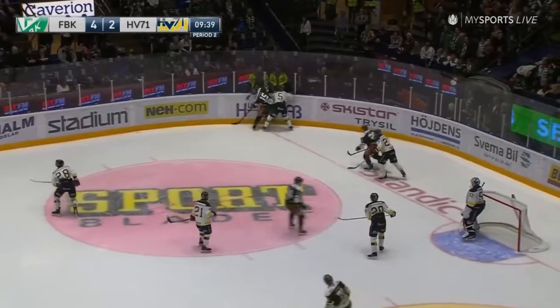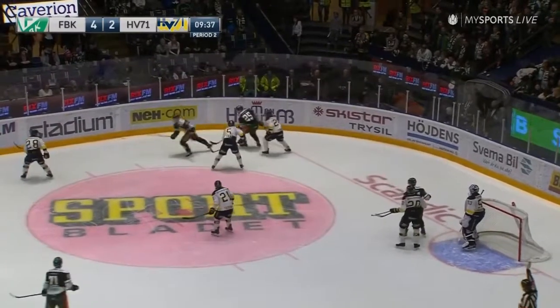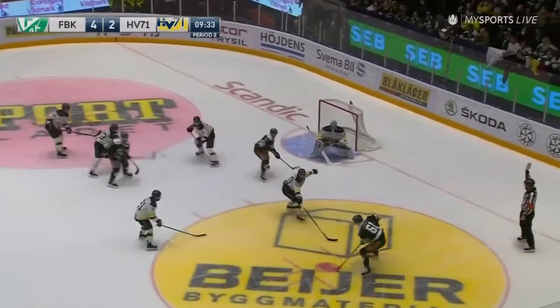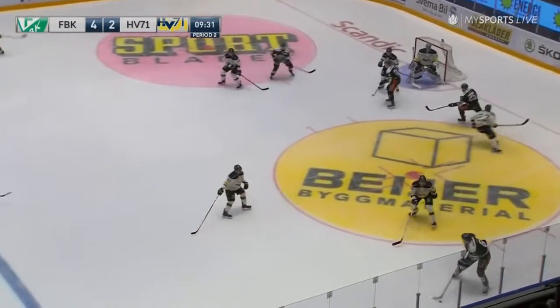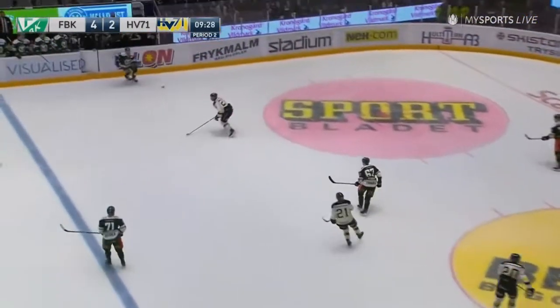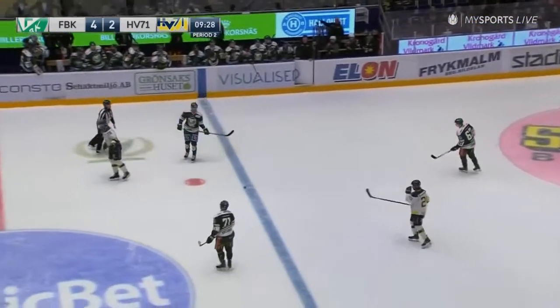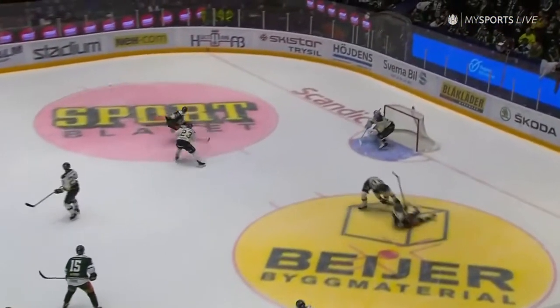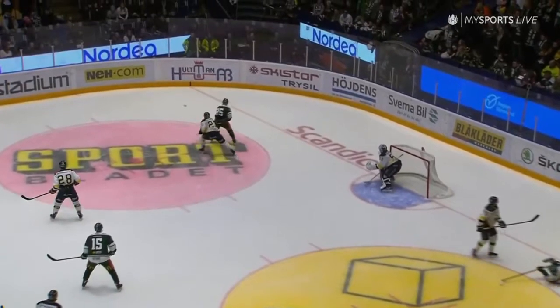Now Rydal in the corner. Getting some help from Johansson, who comes away with it. Plays this one back to the line to Virtanen. Virtanen to Rhino. Penalty upcoming here to HV71. Rhino cross ice pass. Tipped away from his intended target, and we'll have a stoppage and a penalty here for HV71. So Färjestad will get their first man advantage of the game and look to extend this lead to 3.